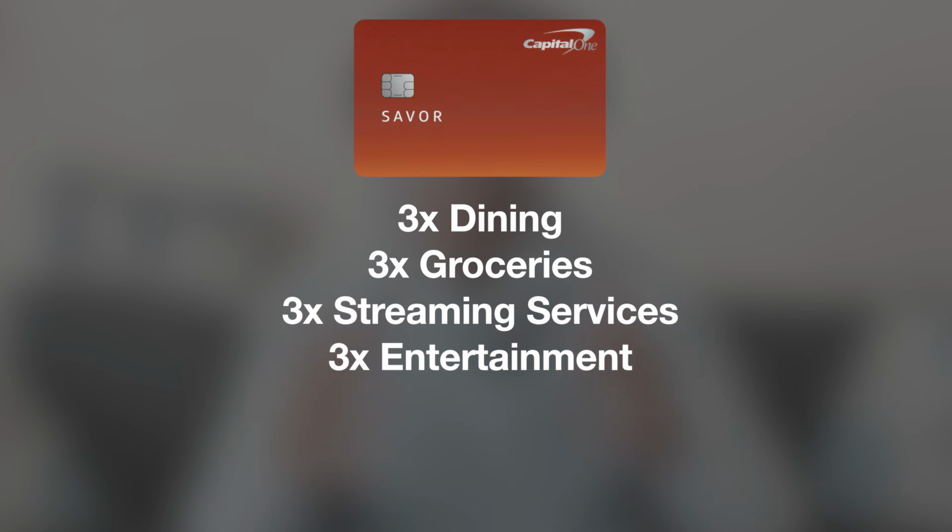The Saver card is arguably the best no annual fee card in the credit card space. This card gives you 3x back at dining, 3x back at the grocery store, 3x back on streaming, and then 3x back on entertainment purchases. These are all pretty strong categories to get 3x back on. Getting 3x back on dining and on groceries is huge.